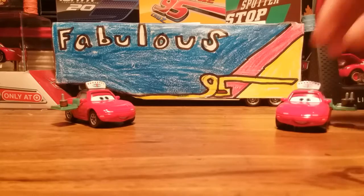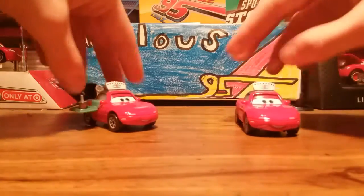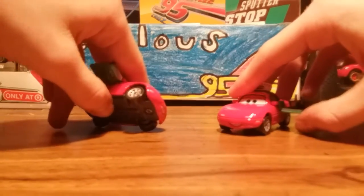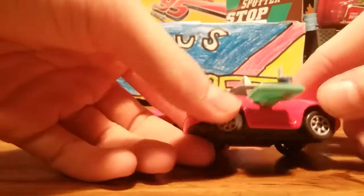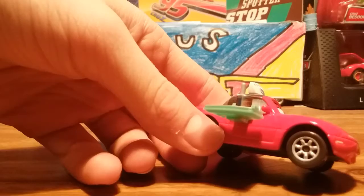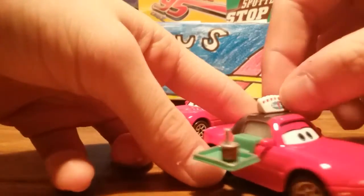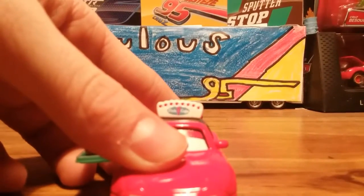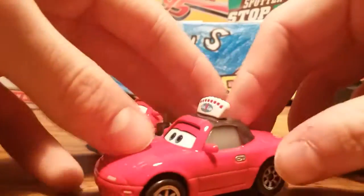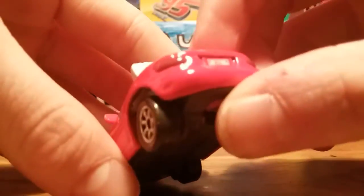So I really don't know where to start since they're both twins, so let's just start with Mia, I guess. Mia, as you can see, has gone back to an all red color. She also has the 95 decals and now works and flows. She has her waitress table and her Fauvier Cafe hat on the top. Their side's pretty generic.